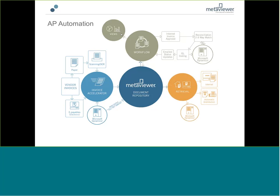After that, we go into the retrieval. Pretty self-explanatory for retrieval. It's going and finding documents. Nice thing there is if it is an electronic-based document and stored in metaviewer, we do have that full-text searching capability. Just like Google search, you can search on any word or phrase, and those documents will pull up. Good and bad about that is sometimes you might have too many documents with those words in it. So we do like to have you guys set up some kind of metadata so they're structured and associated with that, versus just throwing them into a folder and then randomly searching for them under a full-text environment. So putting some structure there, storing them, and then retrieving them at a later date.